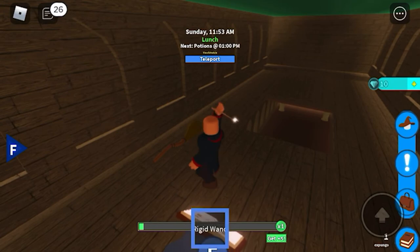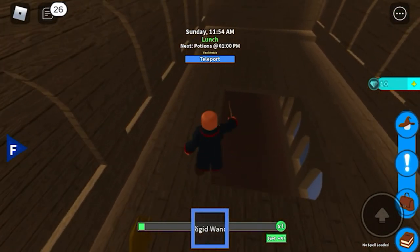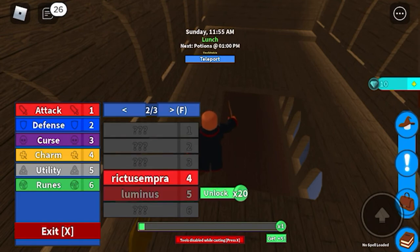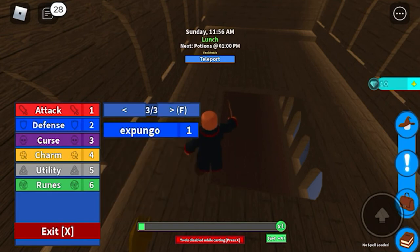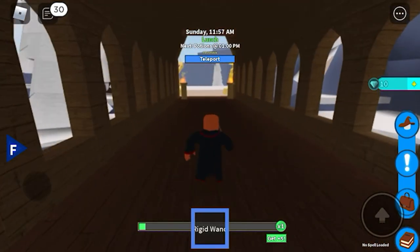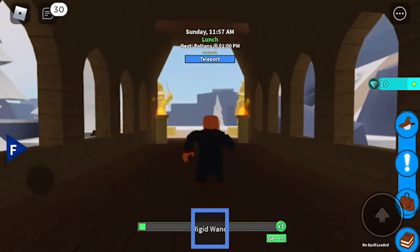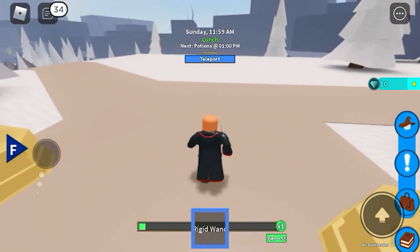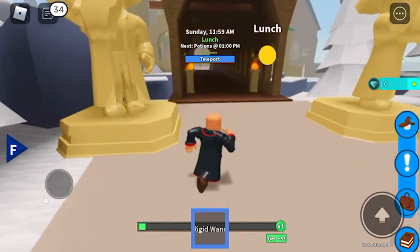It's basically a thing that traps. If you go into your, nope, not your attack, your defenses, go to Expungo. It basically makes that little ring. Actually, I might go touch that on a player.